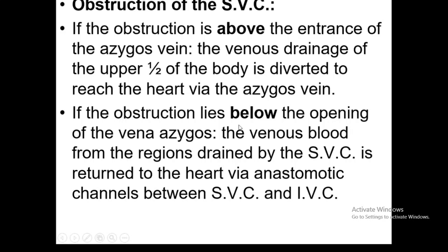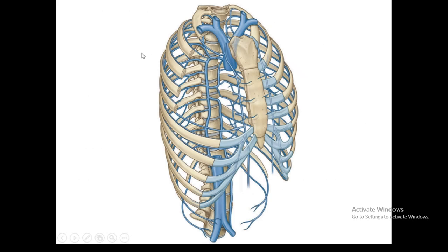While if the obstruction is below the entrance, the venous blood from the regions drained by the superior vena cava is returned to the heart via anastomotic channels between the superior vena cava and inferior vena cava, other anastomotic channels between them. So this is very important, where the level of obstruction is. The azygos vein acts if the level of obstruction is above the entrance of this azygos vein. To understand, this is the level of the entrance of the azygos vein.